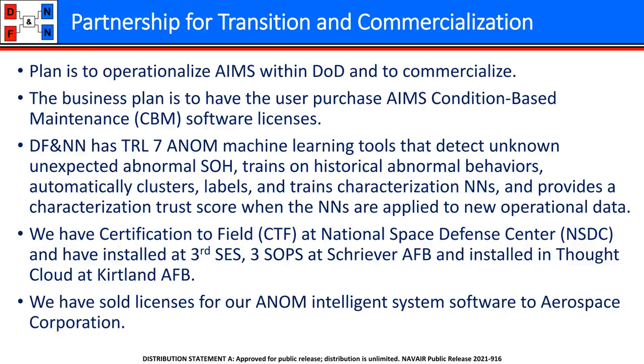Our plan is to operationalize AIMS within the DoD and also to commercialize via software licenses. We've already started this process out at Schriever Air Force Base, where we have a certificate to field at NSDC for abnormal catalog update detection and categorization, and also out at the 3rd SES, where we have installed AIMS, a NOM-based software for satellite state of health abnormality detection and categorization, and applied it to exercises there. We have also sold licenses to Aerospace Corporation, where we are applying NOM/AIMS for abnormal GPS behavior detection and warnings.